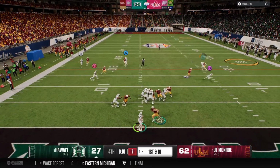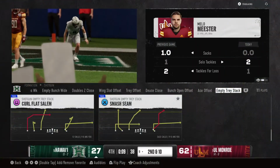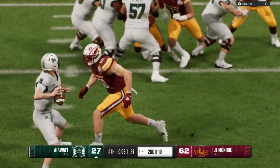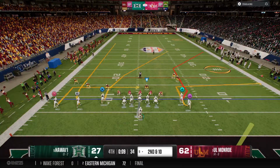First play of the drive, they come out throwing. And that one is incomplete with just 9 seconds on the clock. Boy, this offense has really struggled today, Chris, when it comes to throwing the football. They have dug themselves a huge hole. They're not going to have any chance of coming back.